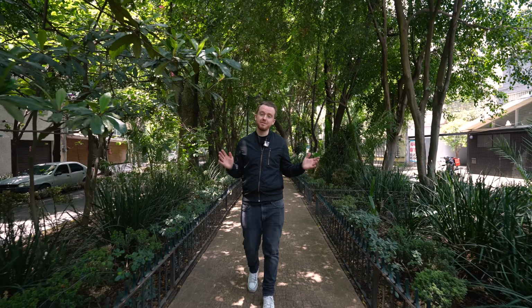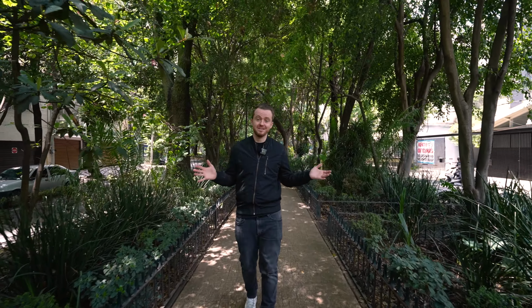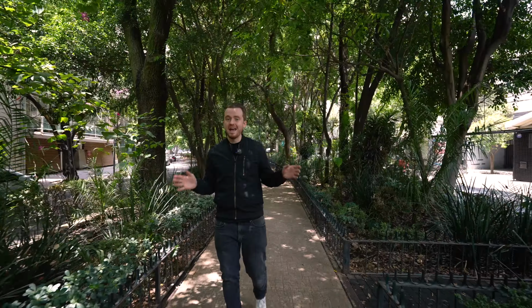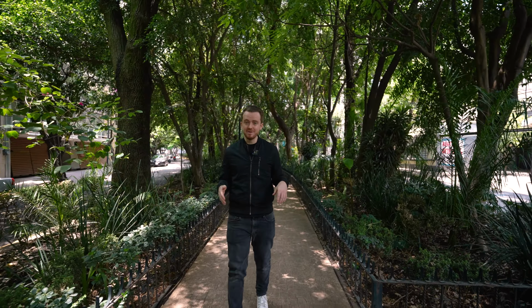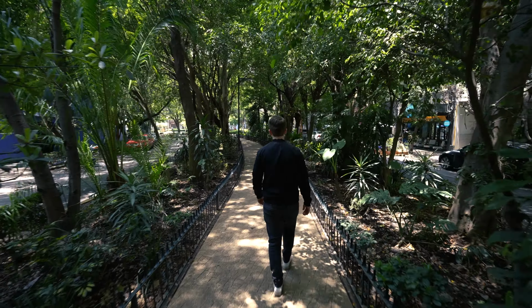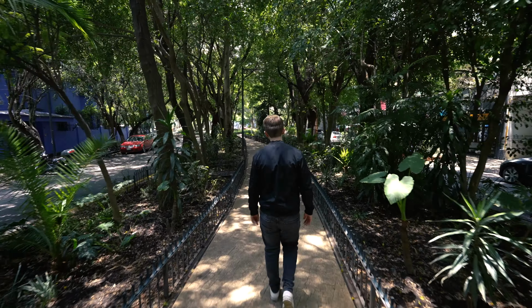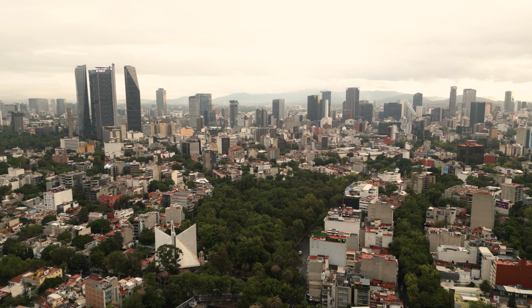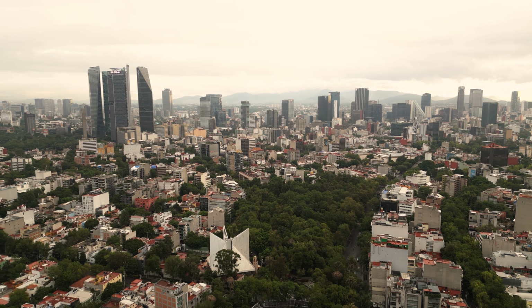This is one of my favorite streets in the entire city of Mexico City. It is so green and leafy and beautiful. And way back in the day, it actually used to be a racetrack, and they since converted it into a walking and running path. And it goes for a little over 1 mile. And there are just restaurants, stores, everything you could possibly imagine on either end.